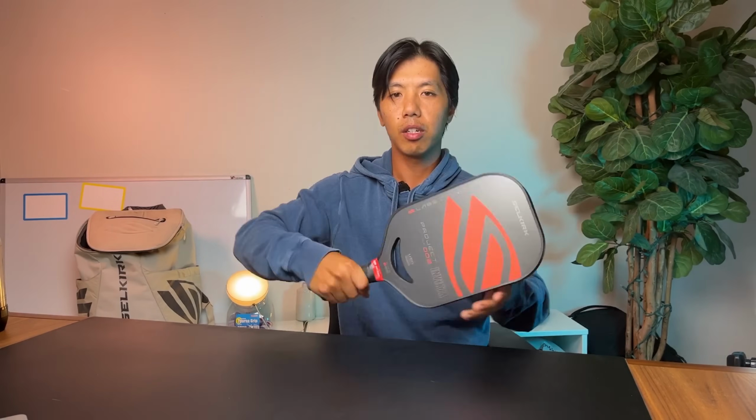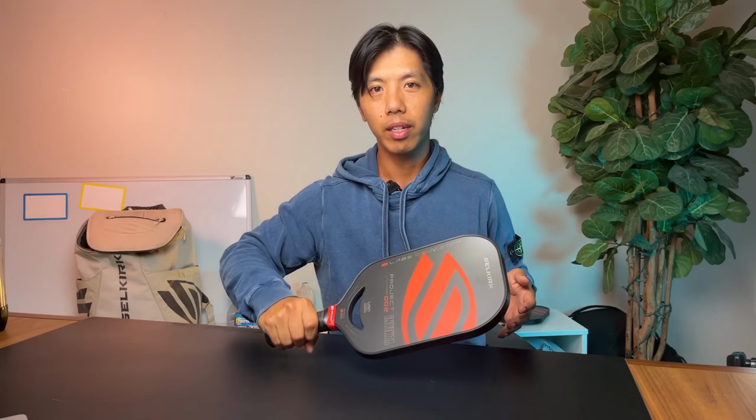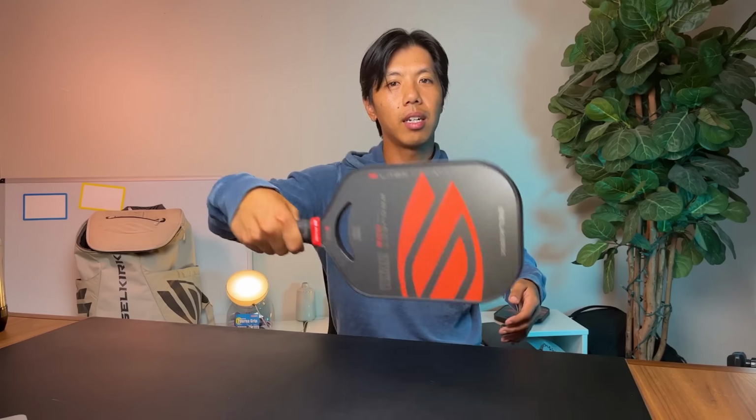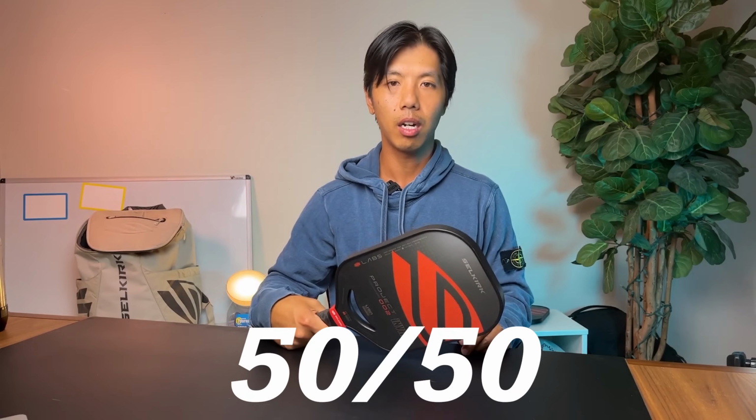What I learned is I needed to look for signs from my opponent on whether or not it was a good opportunity to move forward. And the best tell is the paddle face. So if their paddle face is open like this, that means they're gonna hit up on the ball, which means they're not gonna have a lot of offense and it's a good opportunity to move in. If the face is like this, then it's kind of 50-50 and you're gonna have to judge for yourself whether or not it's a good opportunity or not.